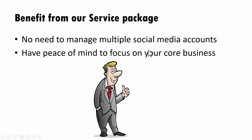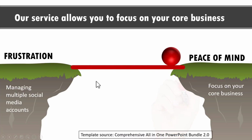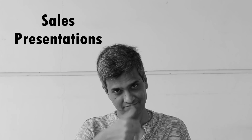The result looked impressive, but we wondered if we could apply the technique to another slide type. So we took this slide which talked about the 2 benefits of their service package. 1. No more frustration managing multiple accounts. 2. Get peace of mind to focus on their core business. We thought of using a bridge as a visual metaphor to show the transition from frustration to peace of mind. This is how their clients are at present, and their service package allows their clients to make the transition from here to here.